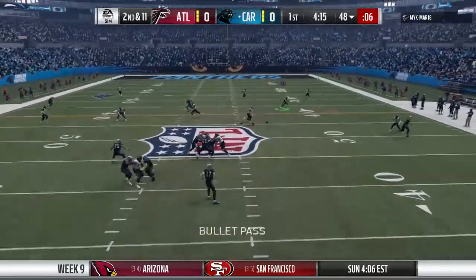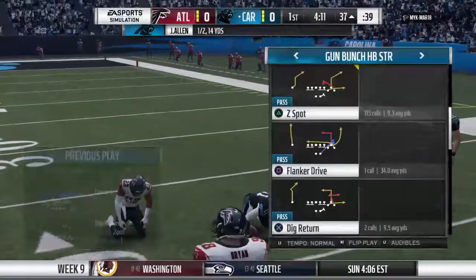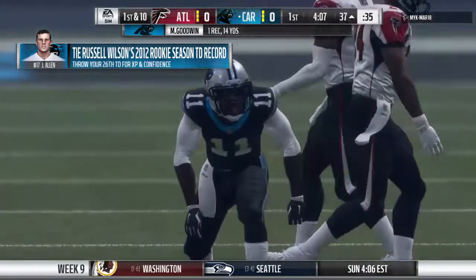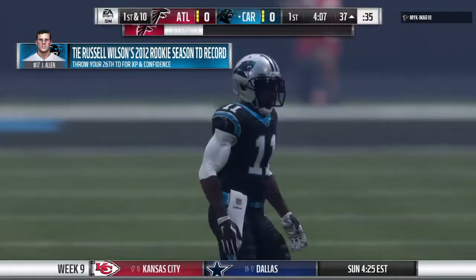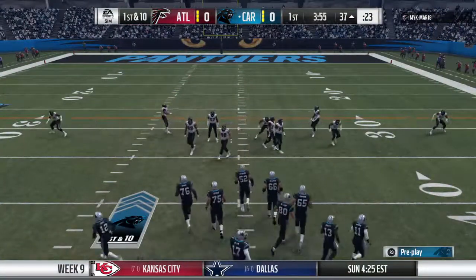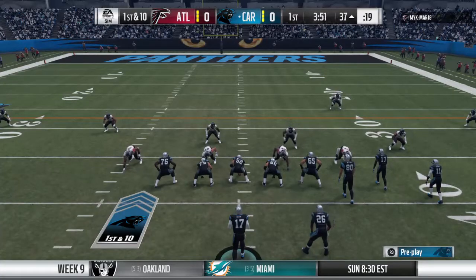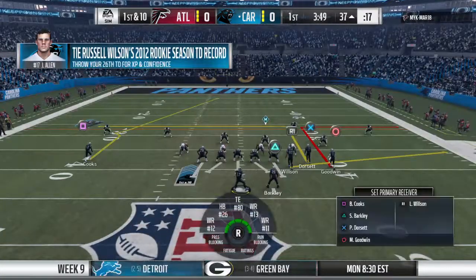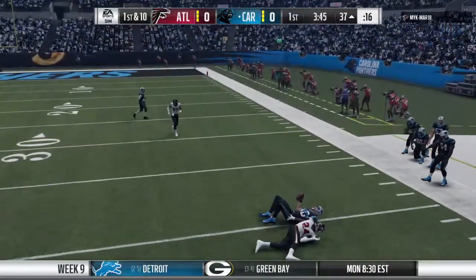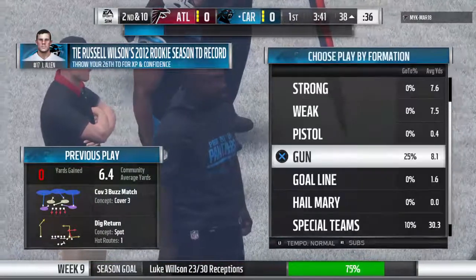Shotgun snap as they'll look to throw. There's the first catch as a 49er for Marquise Goodwin. A really nice pickup of 14 yards, and it moves the sticks. Offense comes to the line now, 1st and 10. They'll look to throw. Catch made right side by Wilson. No gain there on the completion, 2nd and 10.